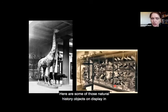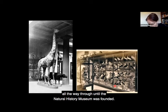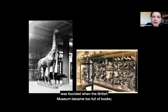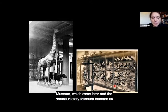Here are some of those natural history objects on display in the British Museum galleries, as it was in the early 1800s, all the way through until the Natural History Museum was founded. In a similar process to that by which the British Library was founded, when the British Museum became too full of books, once the museum realised that the natural history collections were growing too large for the existing building, it was decided to found another British Museum of Natural History down in South Kensington. And that was actually the first museum that was built in South Kensington, before the Victoria and Albert and before the Science Museum, which came later.